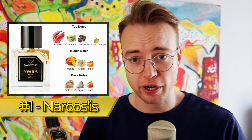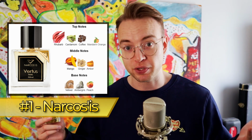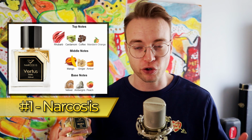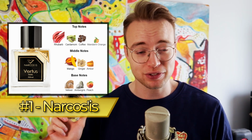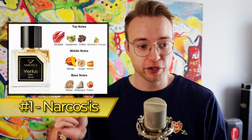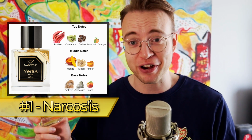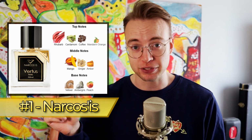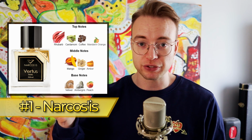Oh man, this fragrance is just so unique, so fun. If you're a lover of fruity fragrances like I am, you have to get your nose on this. No amount of me saying, oh, it smells like mango and rhubarb, will really get across just how awesome this is. I think this is an absolute showstopper. I think this is gonna be killer in the summer. If you're in the market for a warm weather fragrance, for a fruity fragrance, or just a really fun fragrance in general, get yourself a decant of this. Narcosis is extremely good, and it is my favorite of the Vertus fragrances that I have tried.